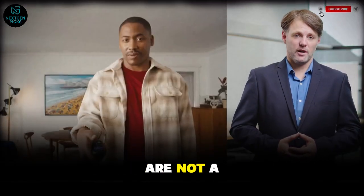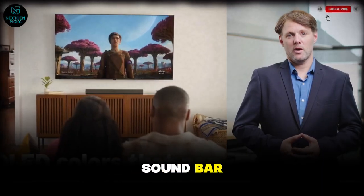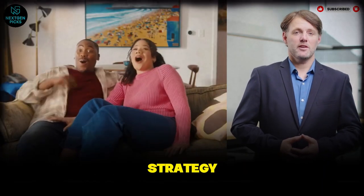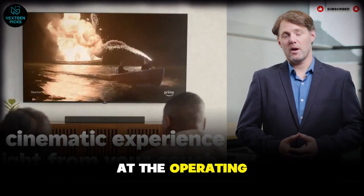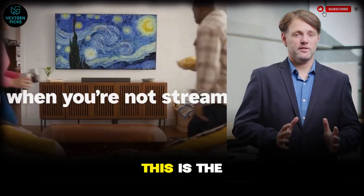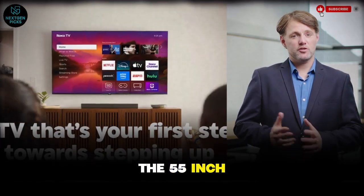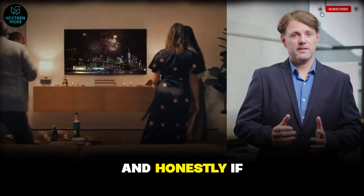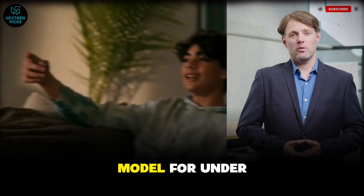So, if you are not a gamer, if the idea of messing with Google TV settings and buying a soundbar just sounds exhausting, you need to completely pivot your strategy. You need to stop looking at the spec sheet entirely and start looking at the operating system's footprint. This is the Roku Plus Series QLED. You can grab the 55-inch for around $350 to $400, and honestly, if you catch a decent sale, you can get the 65-inch model for under $500.